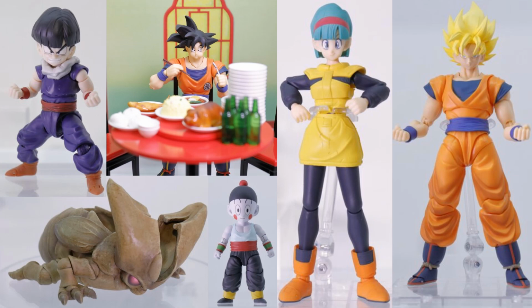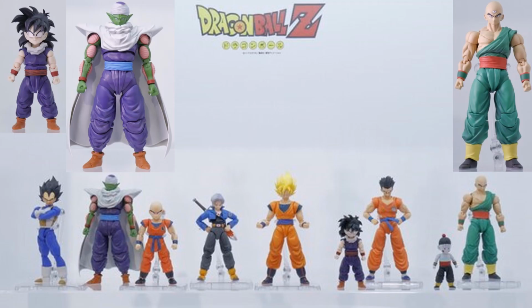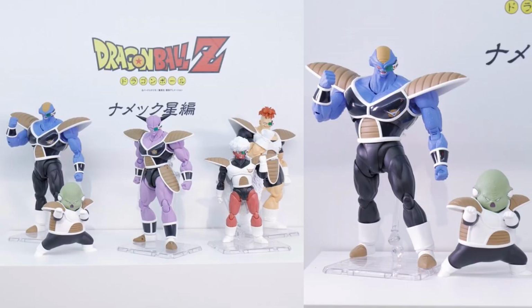Also, they gave us the DBZ figures here. And I don't know any of these guys' names, so forgive me. They had a lot of them showed off here at the display. So if you're into this anime stuff, these are probably pretty cool for you. Dragon Ball Z. There's more and more and more of these guys.